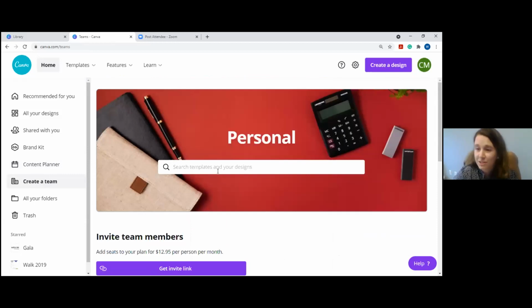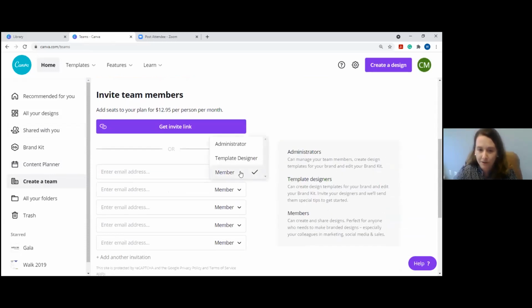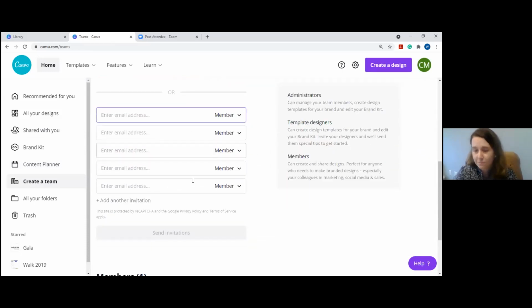Again, as I was talking about with the Shared With You tab, this is where you can actually create a team and invite other people to design or be an administrator on your team for different designs. So very easy. Again, this is a pro feature, but it is very helpful if you have multiple team members.